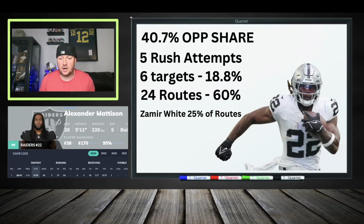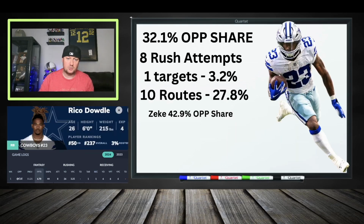But Mattison deserves a look. Deserves a look due to that, and it might be scheme and matchup dependent and how things are going in that game due to the target and workload. Zamir White's getting more of the rush attempts. So Alexander Mattison, we're looking at him right now with the small sample as a satellite back in 2024.